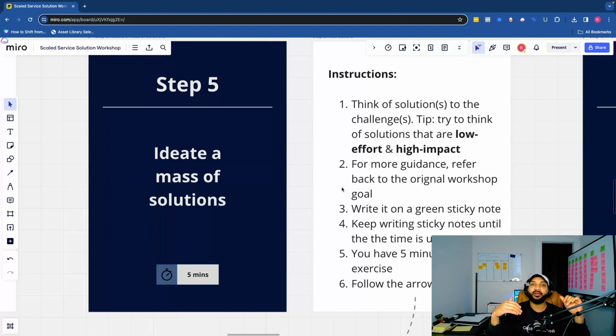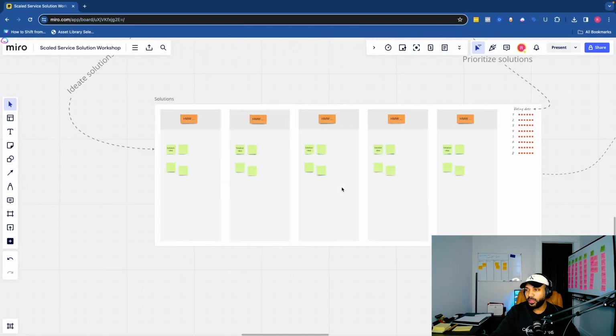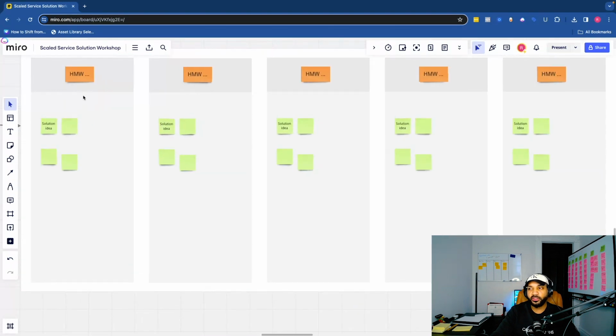Even thinking about what would someone who has a super high budget be able to afford, and what would someone that maybe has a very low budget be able to afford that you can provide for them and do it at scale. And what you're going to do is brainstorm a ton of solutions for the different how might we questions that you came up with.